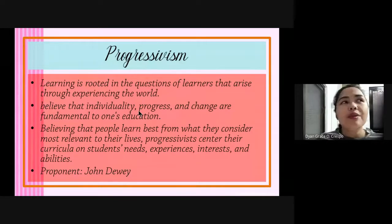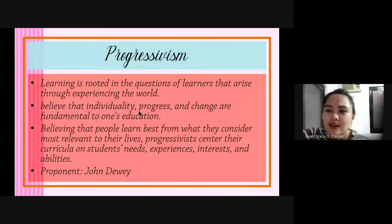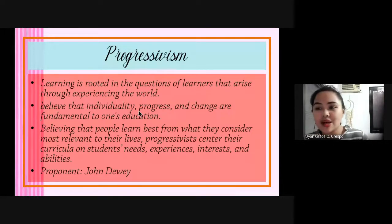Now, for progressivism, sa BTVTED kasi, lahat na matututunan niyo dyan, it's actually very practical, I guess. Yes, okay. But as a teacher, laging tatandaan, pag progressivist ka, instead of just teaching the students, oh, ganito yan, teach them why they need to do that. So yung importante sa estudyante is that they will know why they need to do such things. How can they apply that in the real world?